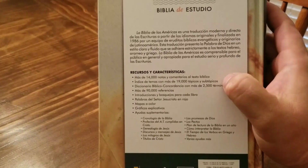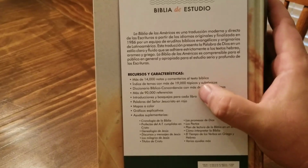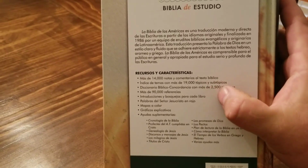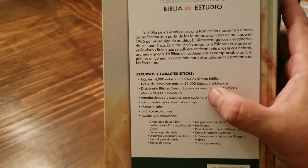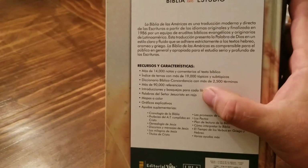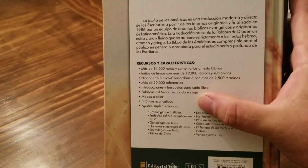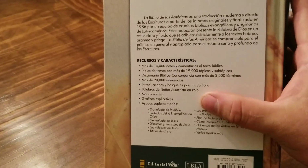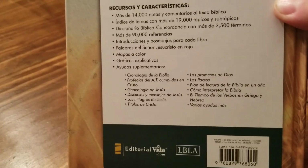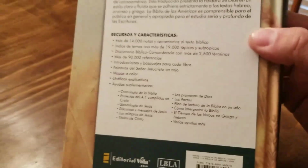The index, it has a concordance with over 2,500 words. You have your NASB, over 90,000 references, same as NASB. You have introductions to the chapters. You have Jesus's words in red, color maps, explanatory graphs, and some supplemental writings. And you can see those if you're curious as to what those are. A lot of them I don't understand completely, but you can probably make it through it.